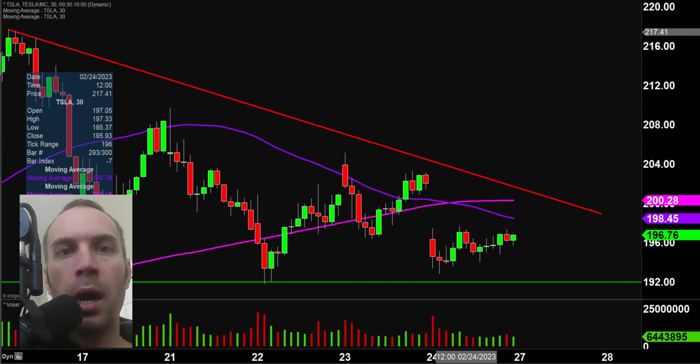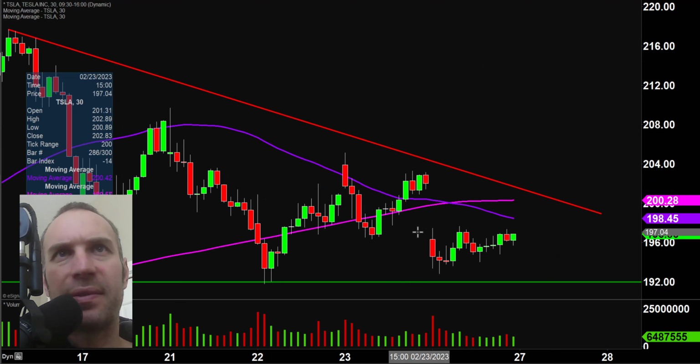Next one here, TSLA, Tesla. And overall, I had a green line in here from yesterday, but I just got that out of the way to try to save a little time here.